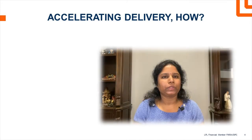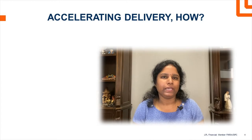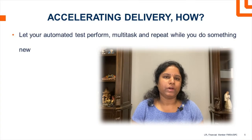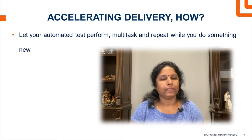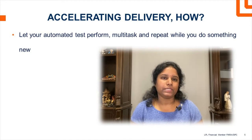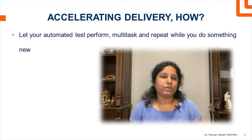Now I'll provide a walkthrough on how we have accelerated delivery with quality using automated tests. The core purpose of automated tests is to certify the functionality and to reduce the manual efforts that are needed in re-executing these test cases. We spent a lot of time in identifying the test scenarios and automating them to cover for the customer journey, the boundary cases, and negative scenarios. With so much time spent on automating these test cases, if we can have them multitask, it would be a huge benefit.